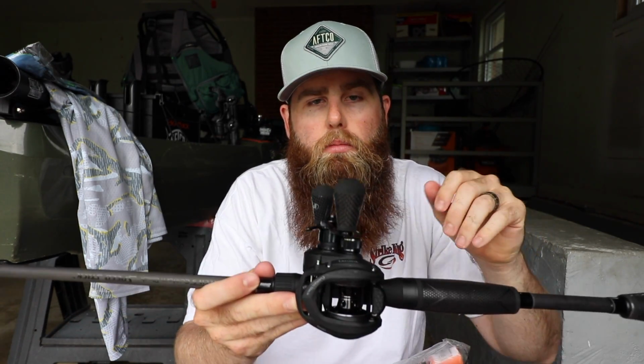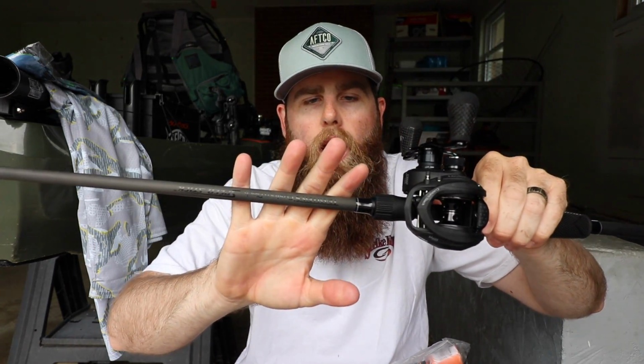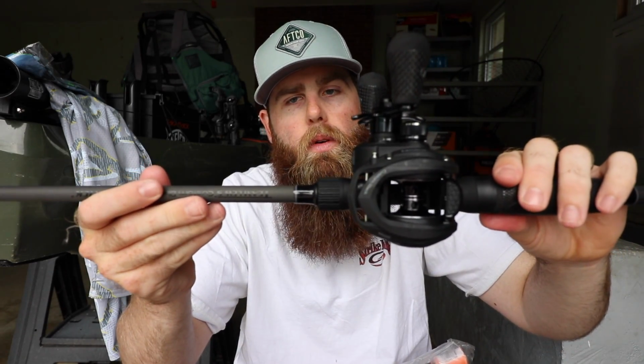I love the black on black EVA foam grips, black paint job, black rod, all blacked out with the matte black, all black everything. I like it. That is one way that I love my rods and my reels. That's why I love my G-rods so much, is just because of how slick and clean they look, and this little combo does the same.